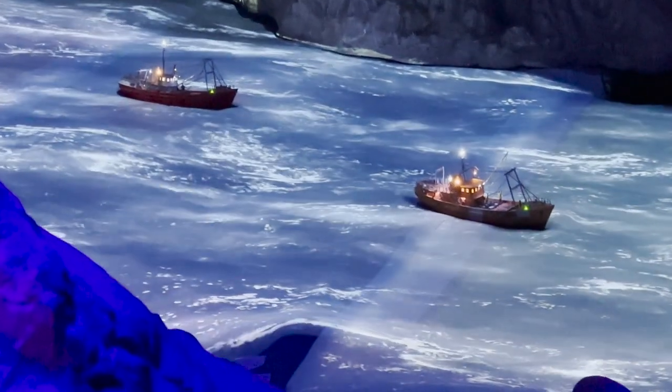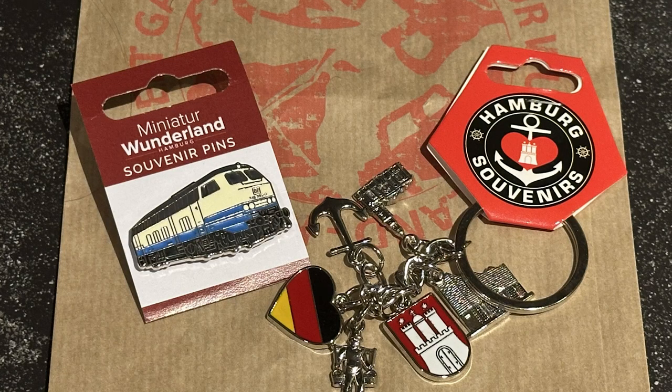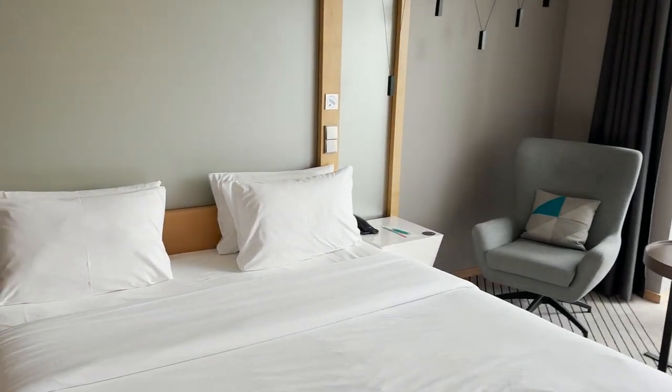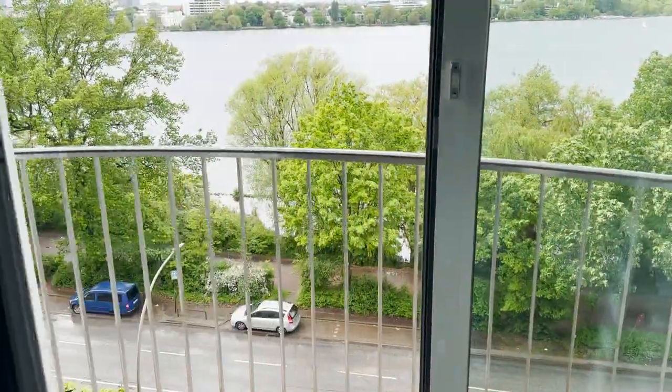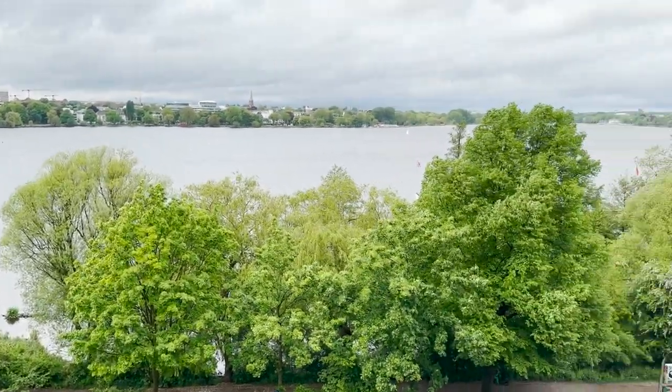After seeing these impressive boats, we had a quick look at the gift shop and then got a taxi back to the hotel. The hotel had a great view across the water.